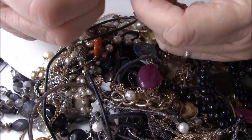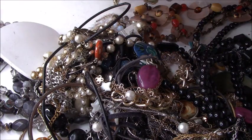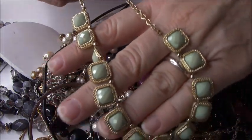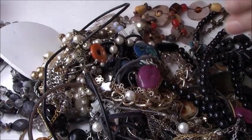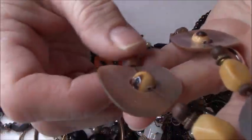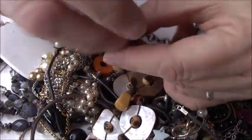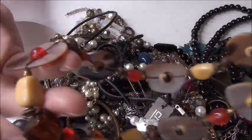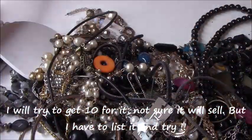Here's a, it's tangled at the top, but I can show you what it looks like. No signature. I've had other necklaces very similar to this. Just a kind of a tiny statement, not really a statement, but that type of jewelry. Let's see, what's this? This is interesting. These are shell. These are some kind of shell, and it does have a signature. And it's Chico's. I thought it might be. So Chico's with some pretty beads. Not sure if it's resellable, but we'll put it over here and check it out.